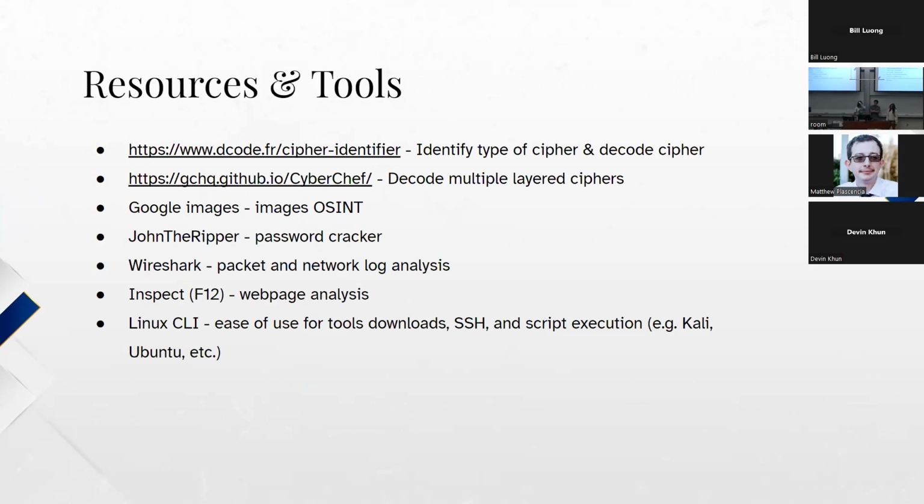So some more specific tools and resources you could see here. We have decode.fr to identify the type of cipher and decode the cipher. We have this GitHub link, GCHQ CyberChef, which decodes multiple layered ciphers. I don't know if it was mentioned before, but for the different ciphers as well, you could have a cipher on top of a cipher and you could just keep going. So you may be on the right track, but that doesn't mean you'll immediately get the right string that you need for the answer.